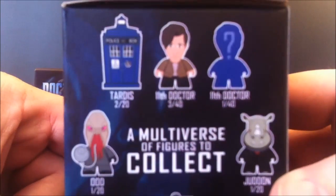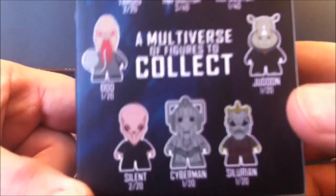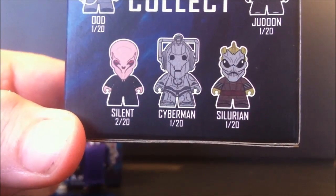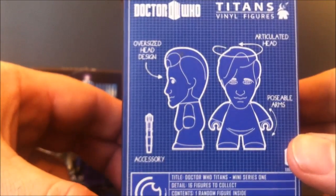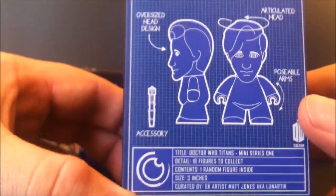We have the 11th Doctor, an Ood, a Jadoon, a Silent, a Cyberman, and a Silurian. Which again would help if I focused in on them. There they are. A whole multiverse to collect. On the back we see we have an oversized head design, we have an accessory, opposable arms and articulated head, and not much beyond that. You have the Doctor. Now, he's not actually what's in here, I don't believe.